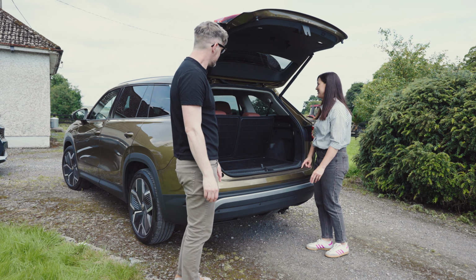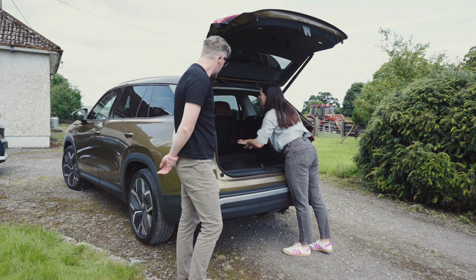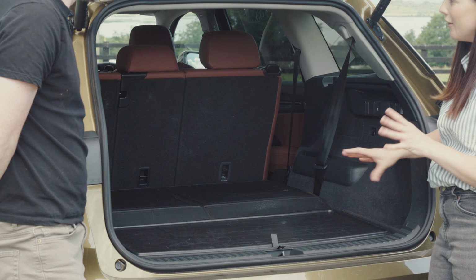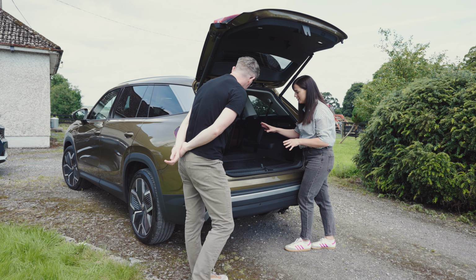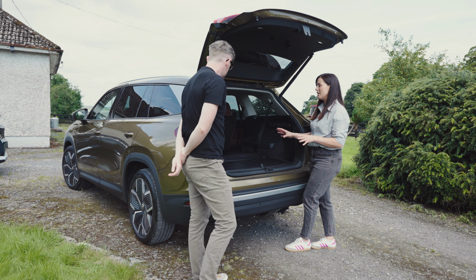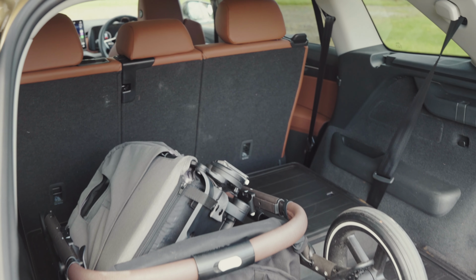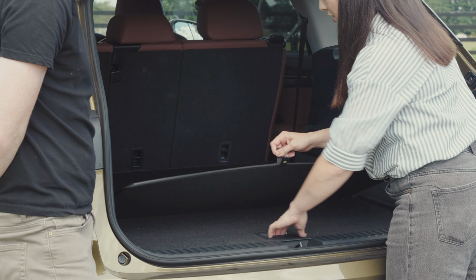A big shop, definitely. And when you are not using the back row, 910 litres of boot space. Versus 950. So I lose this one, but I win the other one. Okay, still very big, still more than you'll probably ever need to carry. Some nice features back here as well. You've got this rubber boot liner, very handy, especially if you are carrying buggies, because the wheels, all sorts. Another nice feature I like to see, got a spare wheel.